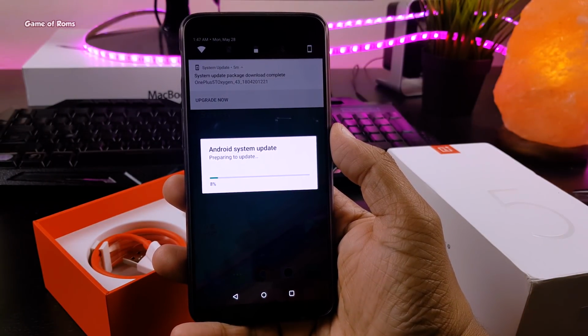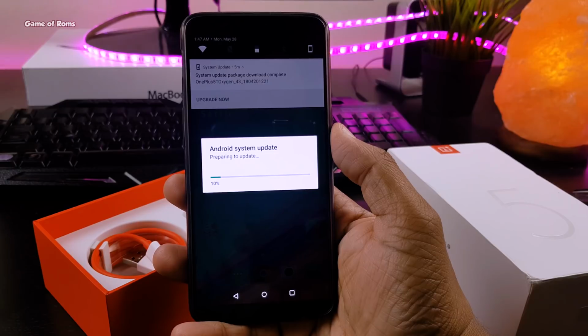So again, that was a quick announcement from my side. If you own the OnePlus 5T, it's amazing, and if you don't have this one, I will recommend you to buy it.